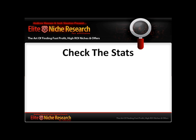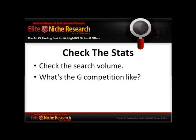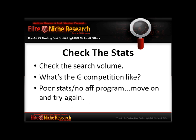Finally, once you've found the products, you then need to make a list of all the products that you found, and then go through and check the stats for them, including the search volume and the Google competition. I'm not going to go through it in detail because there are actual videos on this process in some of our other sections. Then if there are poor stats or no affiliate program, move on and try again. Just continue the process. You will find something, because people are constantly creating new questions in Yahoo Answers anyway.